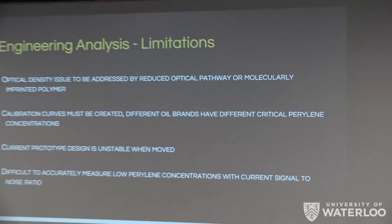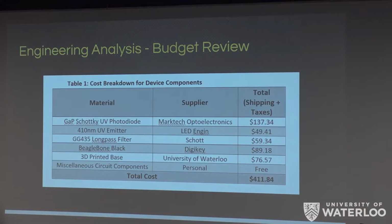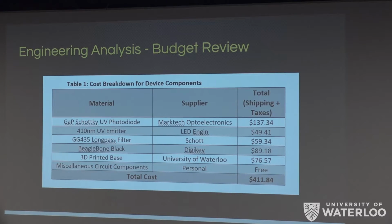The current prototype that we have is slightly unstable when shifted and moved, so once put into a vehicle that gives us a bit of a limitation. And finally, at low concentrations of parylene, it's difficult to actually detect with our low signal to noise ratio. So all in all, we have proven that this concept will work, a direct measurement over the calculation based, all at a pretty low cost of only about $412 that we've put into the prototype right now.